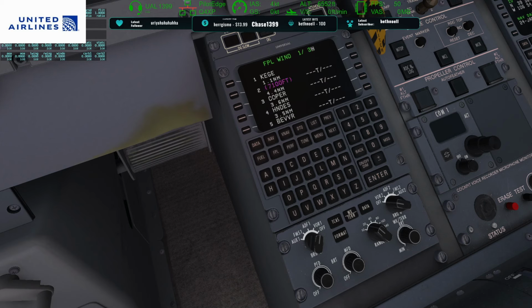Flight plan wind, the average wind is 299 at 67. Let's see if the winds change. Grand Junction doesn't change all that much, so we'll just leave it like that. That's fine. It's mainly for fuel. And that's the average of all the winds anyway.